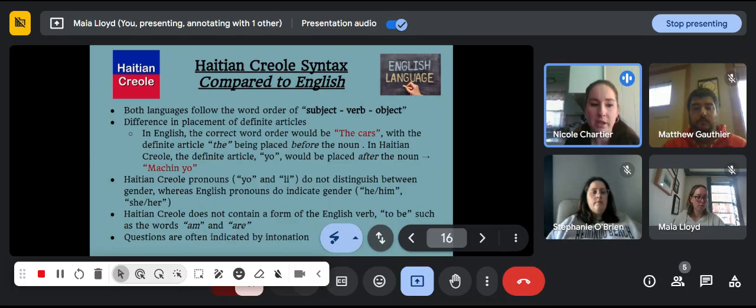Another interesting one is that Haitian Creole does not contain a form of the English verb to be, which are the words am and are. So, for example, I am happy. The English verb to be, am, would not be included in that sentence. Questions are often indicated by intonation rather than specific question words.